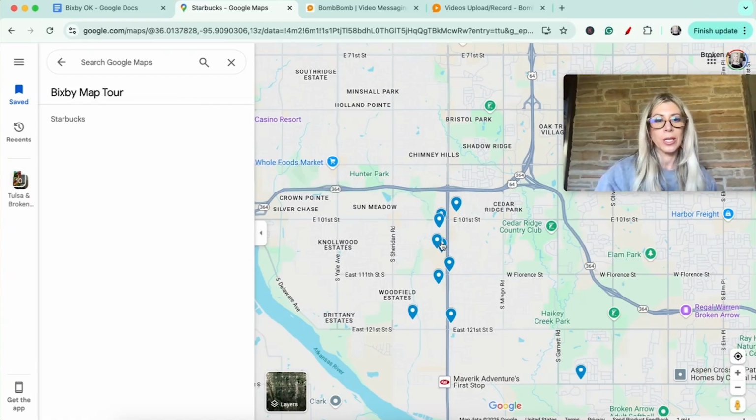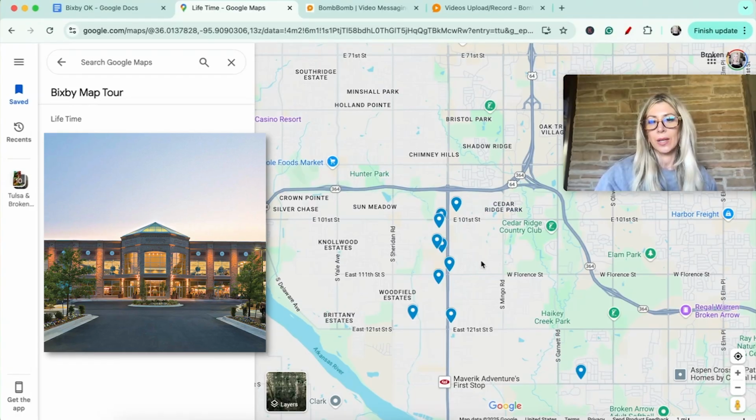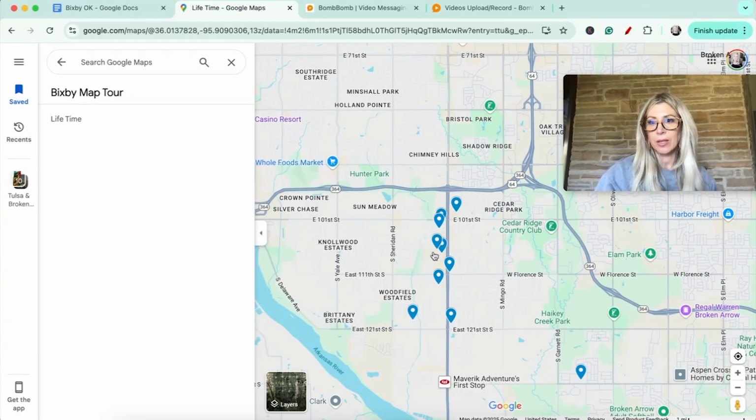You've got a Starbucks right here. Lifetime Fitness is kind of like going into a country club. This is one of the gyms that I work out in. I love their yoga in the mornings, their hatha yoga at 5:30. It's so good. They have great classes. They have pickleball here, from beginners all the way to elite. I don't know if it's leagues, but they're always doing competitions. I say I'm going to learn.